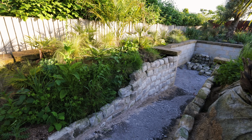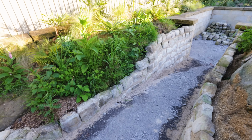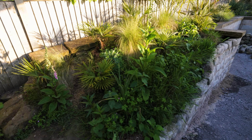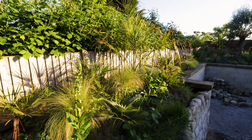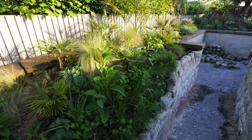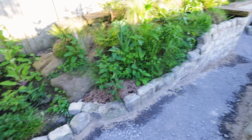I wanted something that's stable, definitely structural, but certainly has a bit of character to it, like it's been there years. And when I get rid of these grasses and just leave the palms, my Stipa tenuissima grasses, the Butia, and a few key alpines and sempervivums, I think it'll look completely stunning. Now, what I will say is, it's not finished yet.